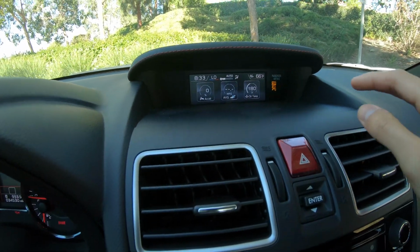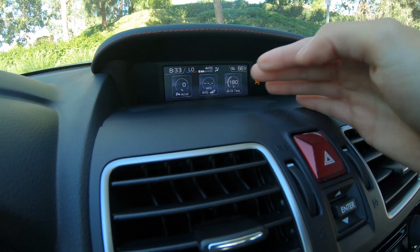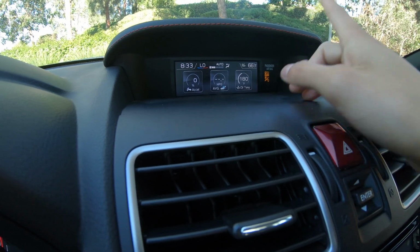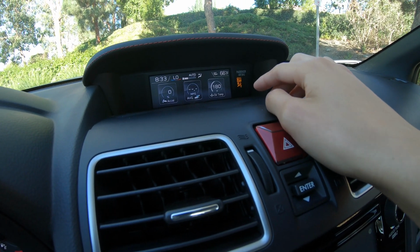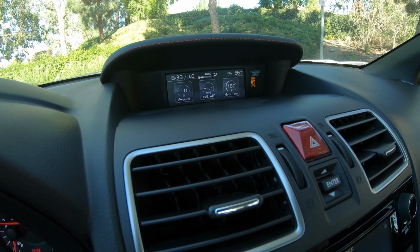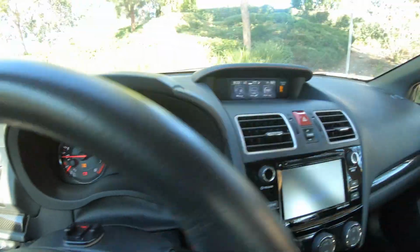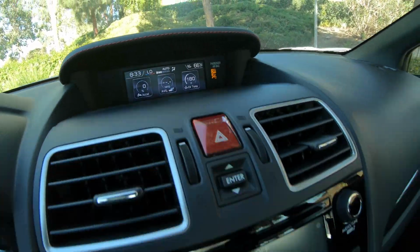The cool thing about the WRX platform is that it has this right here. You can change any 3 of these to whatever you want. I like to keep it at the accelerator pedal, average miles per gallon, and of course the oil temp. Oil temp is very important. If you want to baby your car, let it heat up to about 160 plus, and then you can go a little bit hard on the car. And always make sure your coolant temp is there, because your coolant will rise much quicker than your oil temp, so don't rely on that. Always check the oil temp first.